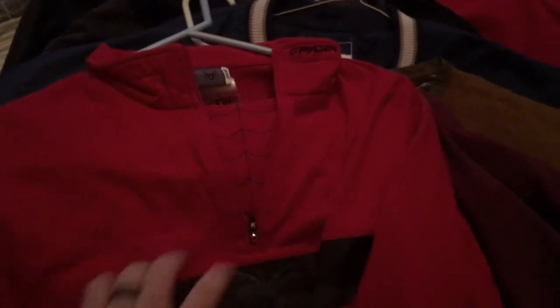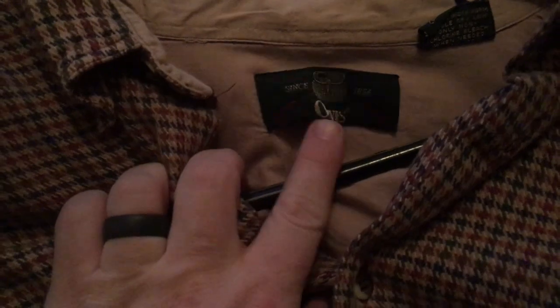This one, Spyder. Spyder sells really well. I actually noticed Spyder, particularly on Poshmark, seems to sell well. Even Spyder kids sells well. So Spyder, a name to look out for. That's a good one.